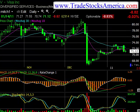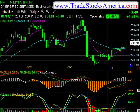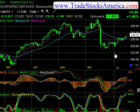Getting a little concerned about Visa. Don't want to let this go too much lower, especially below $70 for sure. But let's take a look at MasterCard. It's uptrending, so that gives me a little bit of a reason to hold on and see how Visa starts acting. Here's MasterCard's chart, up 1.5% today.